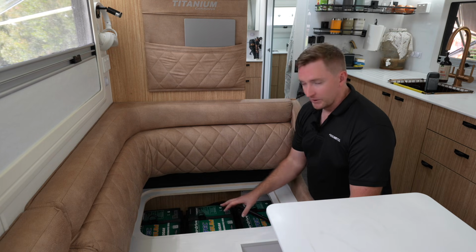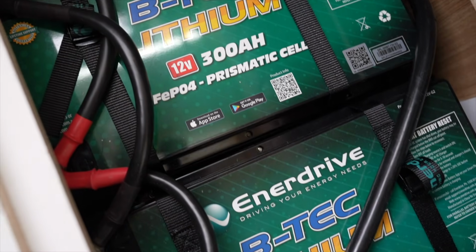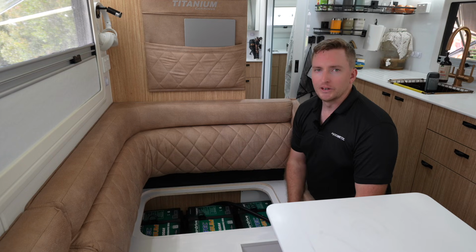Now, because our batteries are lithium phosphate based, we do not have a thermal runaway risk with these batteries. So we don't need to have any fire suppressant materials or anything like that within our battery compartment.